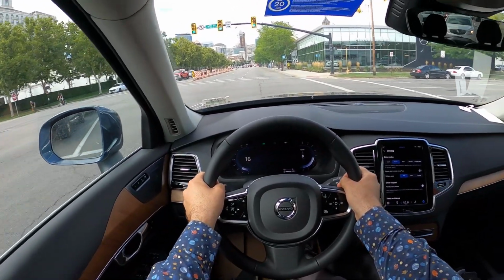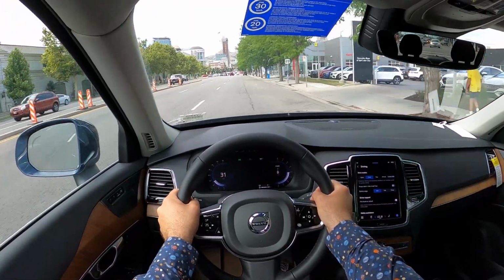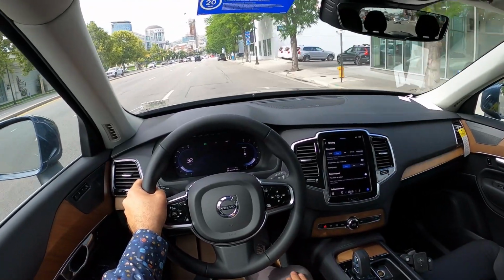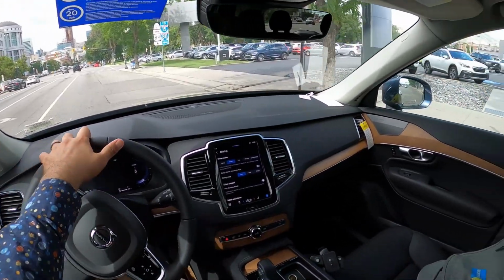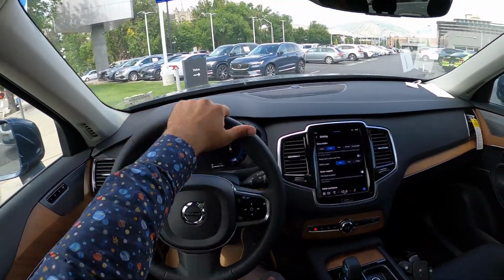And a little tire spin there. Yeah, this thing moves. This thing moves, that's for sure. So yeah, let me know what you guys think about the Recharge, but I think this is the Volvo to get, and the sales figures kind of show that. I love the B6 powertrain, but the Recharge is just fast, and you have so much utility with the plug-in hybrid setup.